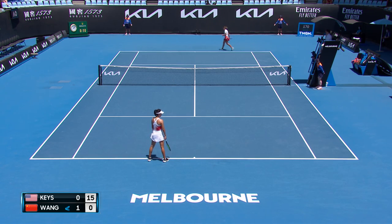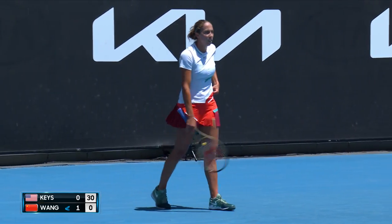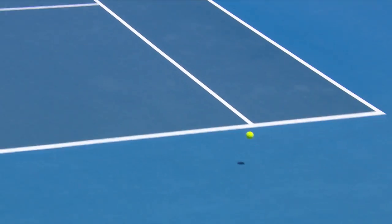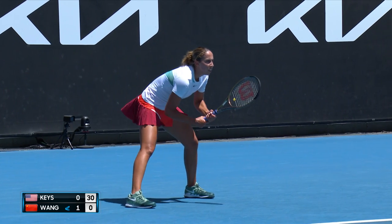Oh, you couldn't have timed this any better. Saw that one pretty early. Doesn't get any better, ladies and gentlemen. That is just perfect. That's dangerous if she's starting to hit the backhand well, because we know how dangerous her forehand is.